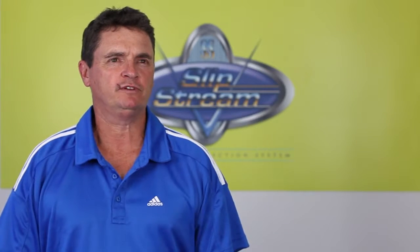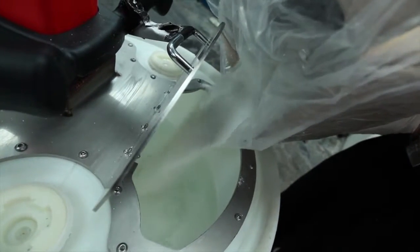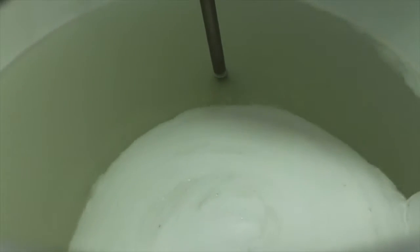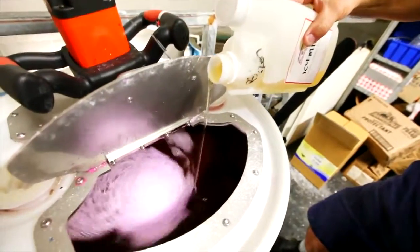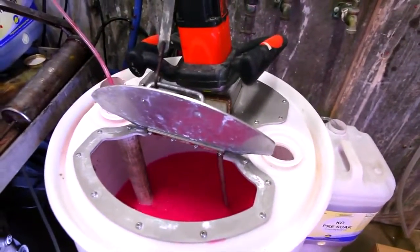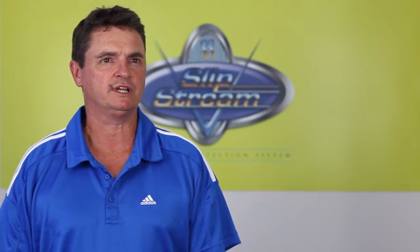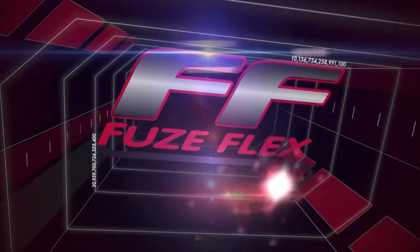I've been using Fuse Flex now for several years. I like the way that it dissolves in the mixing drum, and you don't have to worry about stirring it. It's a lot easier for the staff to use. It's a one-off thing where you just have to fill it up on a Monday and then again on a Friday. It stirs itself up, and you don't need to touch the product again until the drum starts to run low.